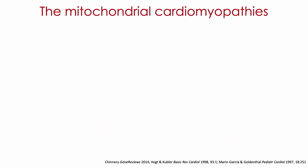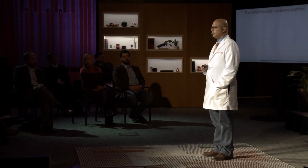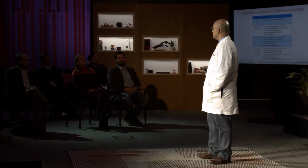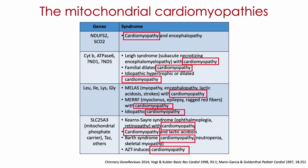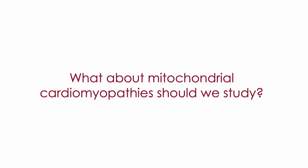We've chosen to study this form of dysfunction in a series of rare diseases known as the mitochondrial cardiomyopathies. And cardiomyopathy is just a fancy way of saying heart failure. These are diseases that occur primarily in children and in infants who are born with mutations in their mitochondrial proteins. And although the mutations can occur in a wide range of proteins, these children will often get a cardiomyopathy or heart failure. So in order to understand our approach to study these disorders, I thought I'd take a little detour and tell you about my background.